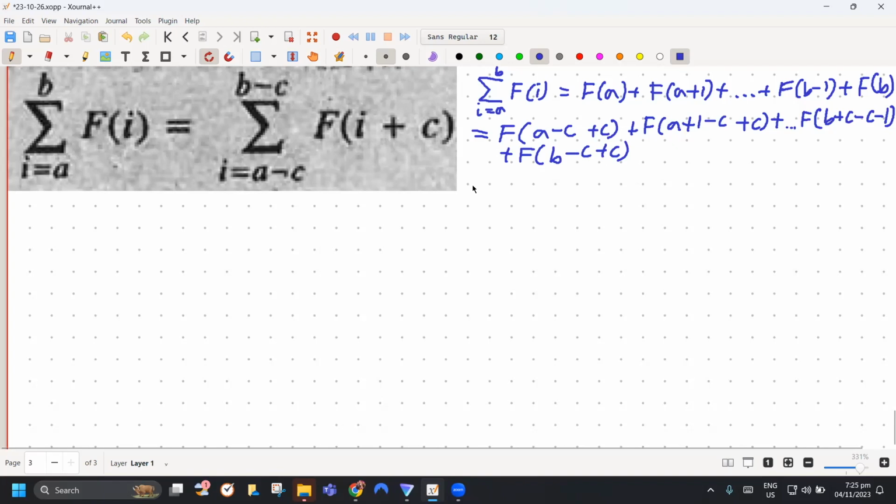When you group together the a minus c, the a minus c plus 1, up to, is equal to the summation of a minus c. Okay, let me color code this.